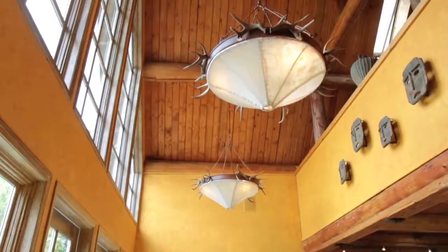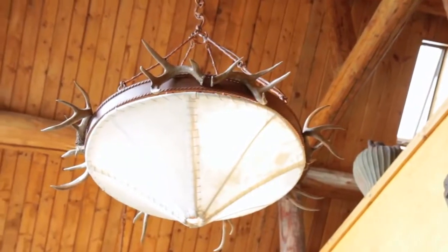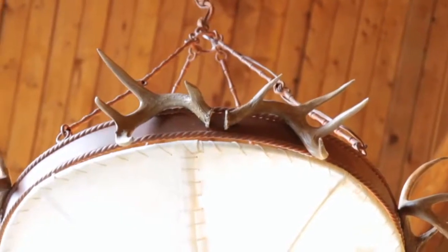Tell me about these chandeliers above us. Yeah, they're really neat. They are very rustic. They're from a hotel in Whistler, and they're black deer, which are very rare. Wow, they're really neat, and they fit in with the whole feel of the place.